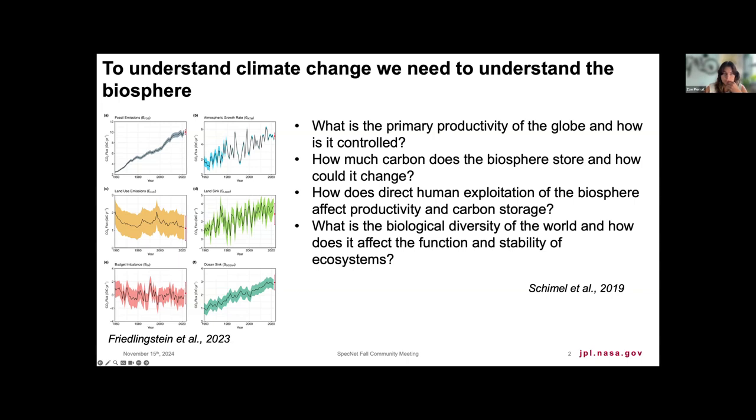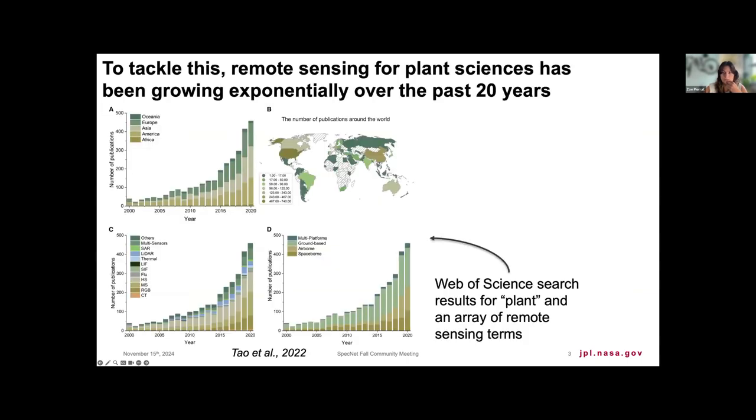So to tackle this massive problem, I think remote sensing for plant sciences has been growing exponentially over the past 20 years. These are some nice figures by Tao et al. that show essentially just a Web of Science search for results that say plant and then an array of different remote sensing terms.